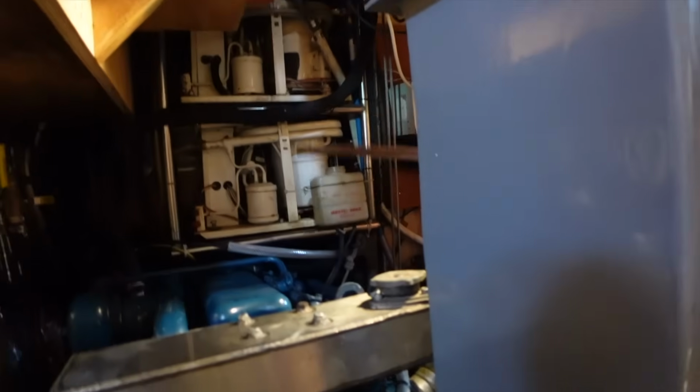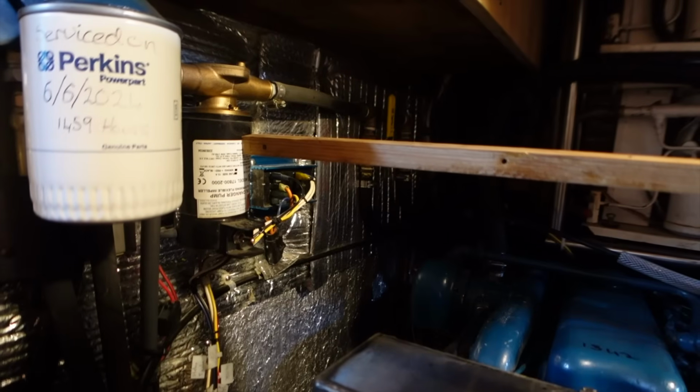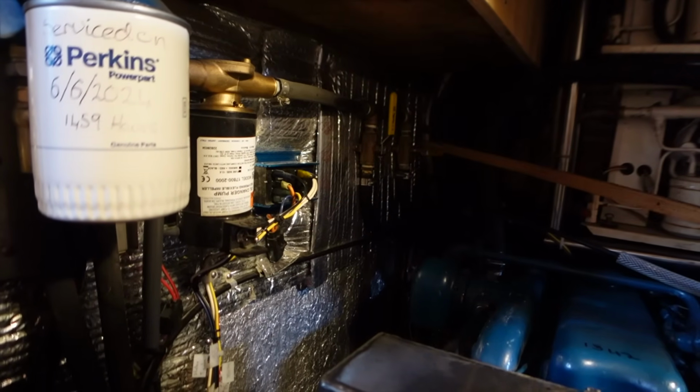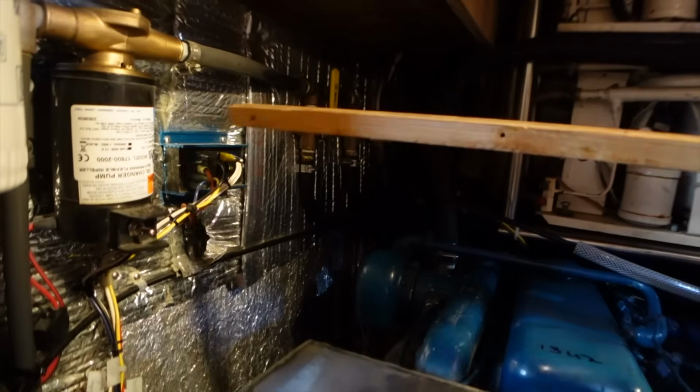There's 3 air conditioners. This here is a great little addition, because this is the pump to drain my oil from the engine and the gearbox. So I can turn a valve here and a valve here, depending on if I want the engine or the gearbox, and it pumps it out.